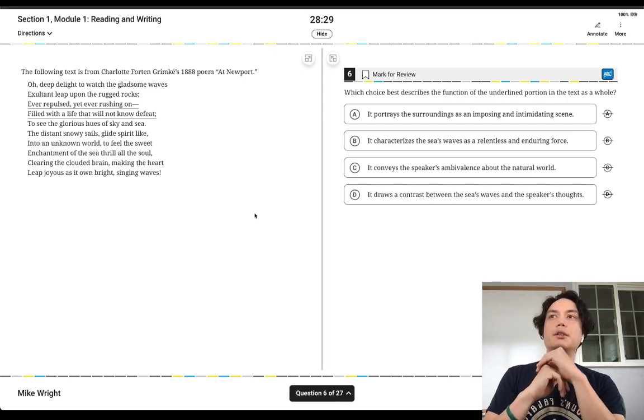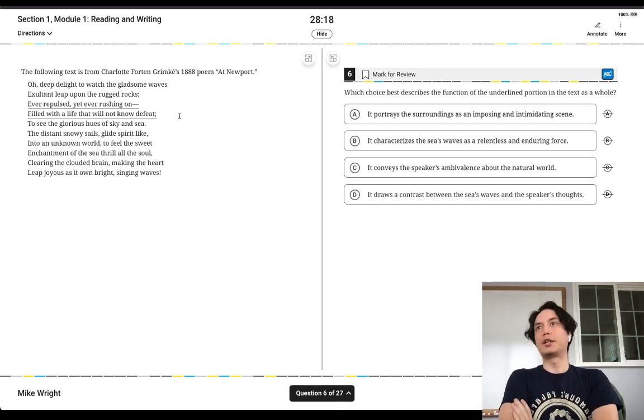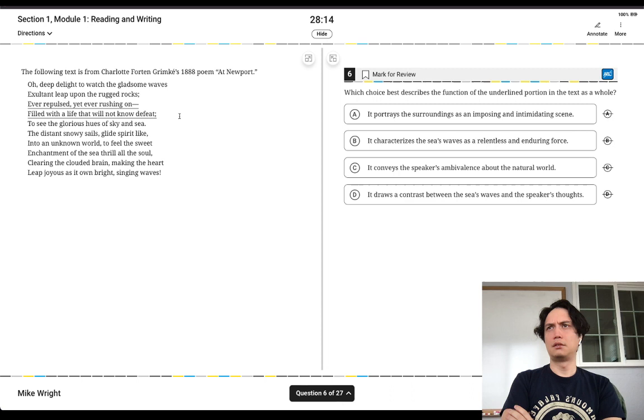The function of the underlined portion of the text as a whole. Great. So, ever repulsed yet ever rushing on, filled with a life that will not know defeat. I am groggy right now. Okay. At Newport, 1888. So these waves are super energetic. They're really smashing against these rocks, even though they're not going to beat the rocks.